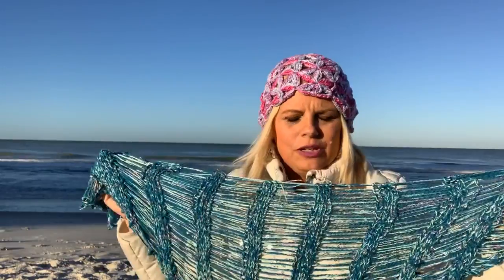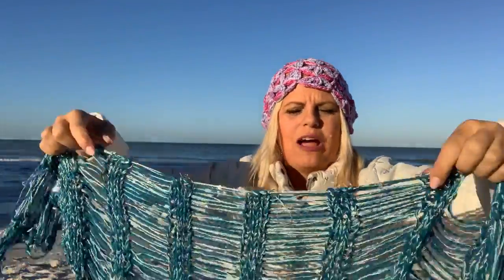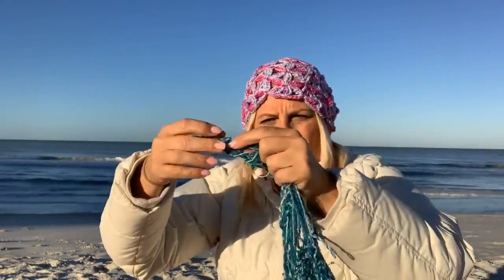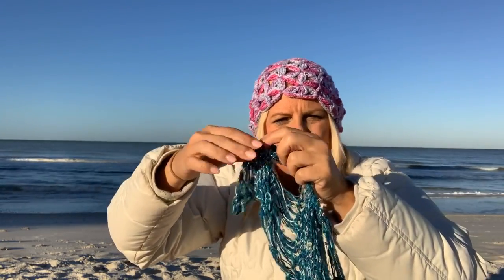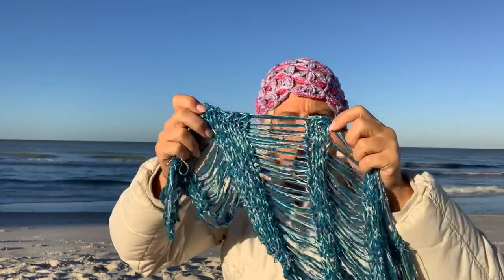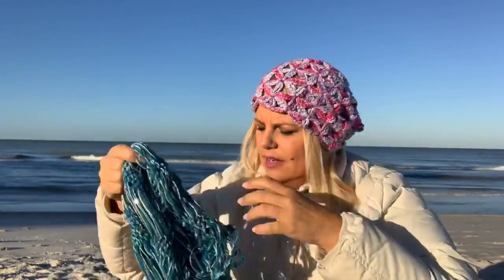So this one, you just work in stockinette for the whole project, and it's tiny. So you make the whole shawl, and the drop stitches occur in the bind off. So when you get to this top row, you bind off a few stitches, then you drop a few. Bind off a few, then drop a few. Bind off a few, drop a few, and do that across. I do have videos on that on my website, and I don't have one for this particular shawl, but that will be coming soon. Does anybody have any questions?